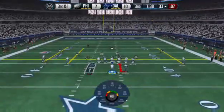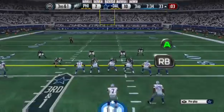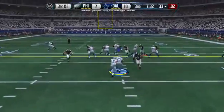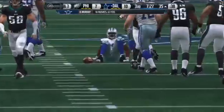Murray lined up in the backfield. Get ready. Trying to beat the play clock. DeMarco Murray gets the handoff. And this will end up as a 2-yard loss.